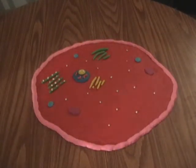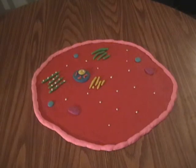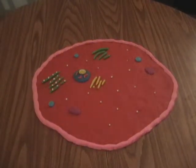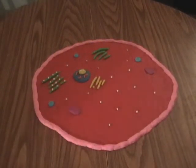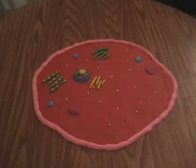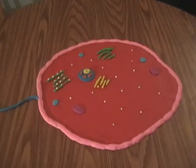Now the lysosomes are added, and now the last thing we need is to put a flagella on it for it to move. So we're just gonna plop one on there that I pulled magically out of nowhere. It's gonna be blue. There's our flagella added for it to move, and that wraps our cell up.